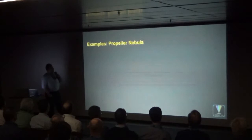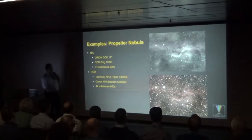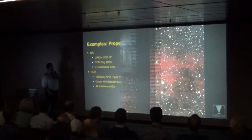This propeller nebula was taken during a summer camp, so the telescope was set up for a few days, almost like working in a permanent observatory. Again, the Dall-Kirkham took the H-alpha image, and the TechnoSky triplet took the color image. As you see, the colors are very, very dim, even if Edoardo is a very good processor. But the final result is, in my opinion, quite good.